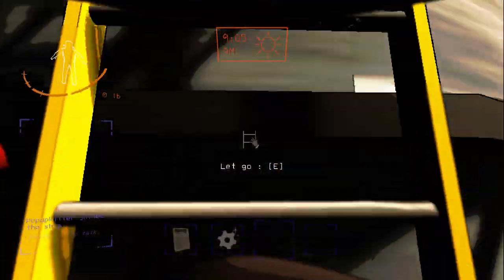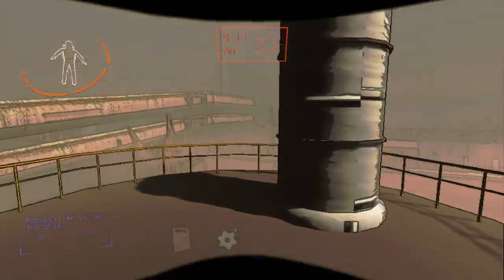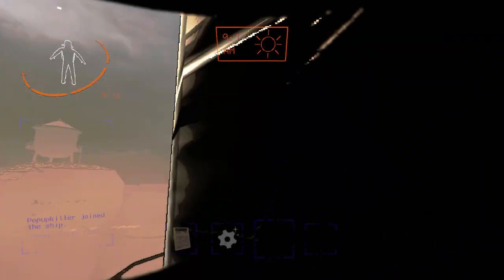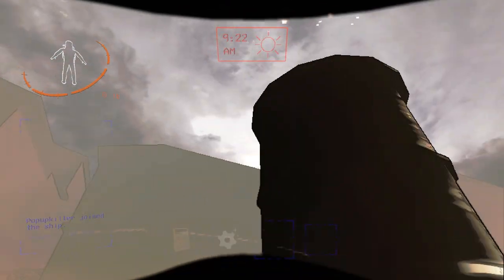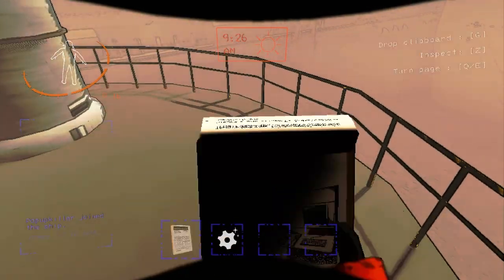I'm gonna climb on top of this silo. Okay, I'm gonna check out the building. There's nothing up here. I have no clue what we're doing. I'm gonna read the papers.